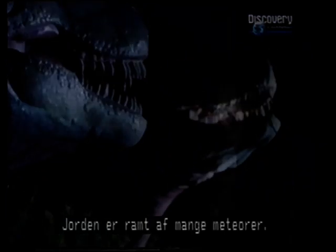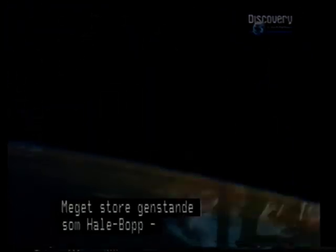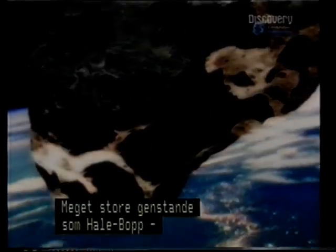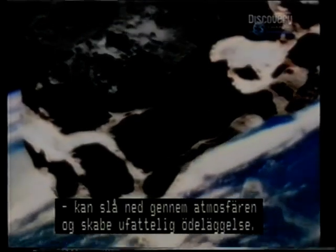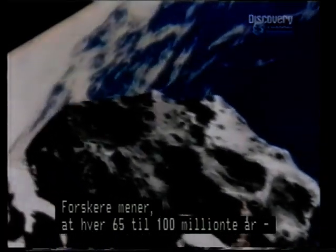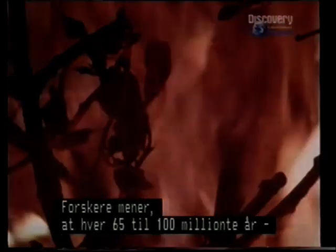Many meteors have hit the Earth. Very big objects traveling very fast through space, like the recent comet Hale-Bopp, can get pulled into our orbit and crash, causing unbelievable destruction. In fact, scientists predict that every 65 to 100 million years, Earth is struck by a giant meteor.